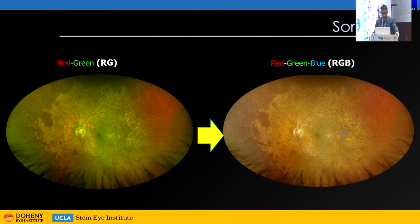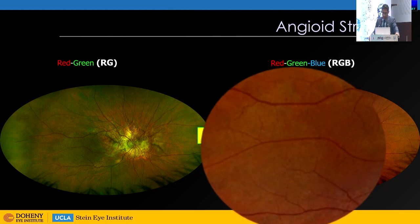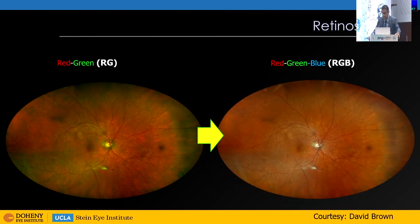Here's a patient of mine with Sorsby's fundus dystrophy. Again, you can appreciate the coloration of the deposits, I think, more precisely. Here's a patient with pseudoxanthoma elasticum and angioid streaks. Again, the streaks, I think, in terms of their reddish coloration, are easier to appreciate without the overcast there. This was meant to also illustrate this patient does have some peau d'orange as well.